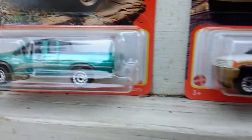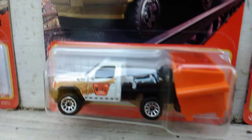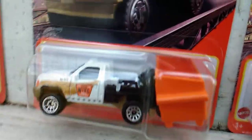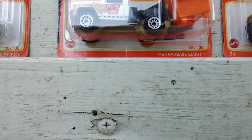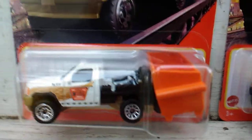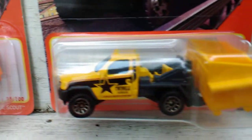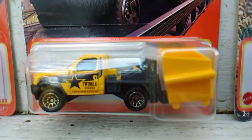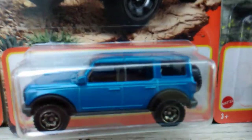But anyway, I found this here garbage truck picker upper, dumpster delivery or something. I don't know what it's called. It is a MBX garbage scout. Okay. Anyway, it's a garbage scout in white, and also found one in yellow. So awesome. And I found this here Bronco four door.